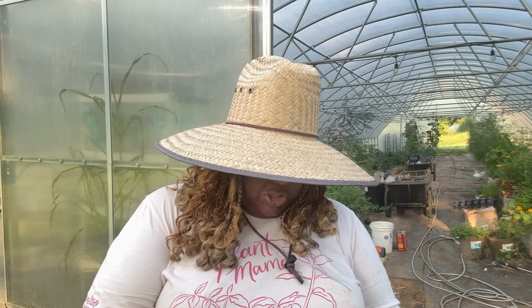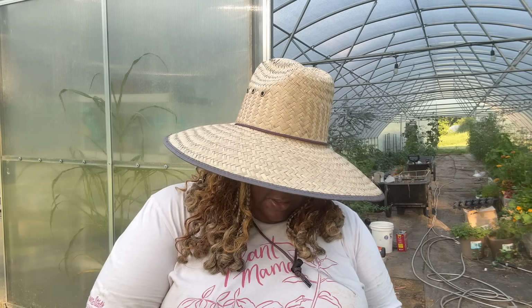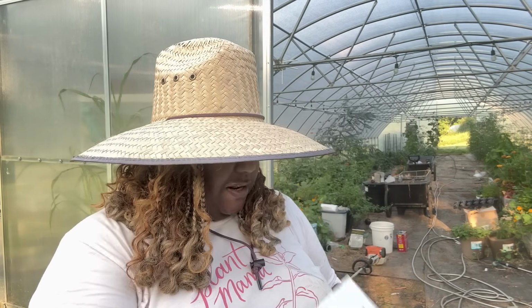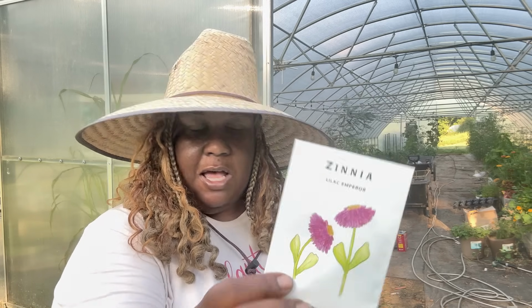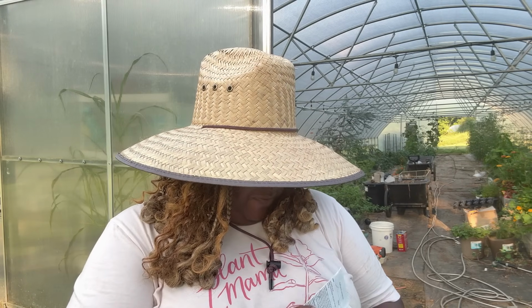And let me show you. Let's see. Okay. So I have this one called Golden State. It's new. I just picked that up from My Gardener. When I say picked up, like they had a sale and I bought some. Lilac Emperor. I'm going to do that one. And the Queenie Formula, which is one of my favorites. I'm going to do that one again.